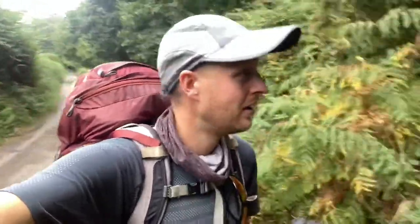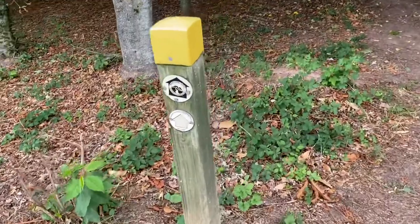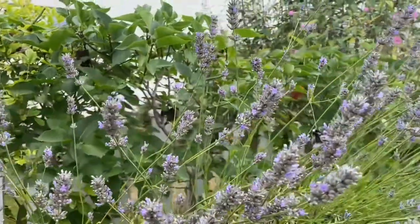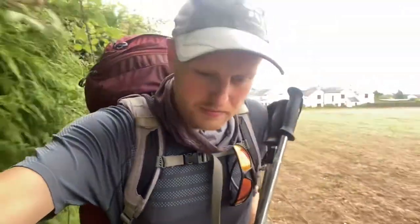So I'm on 2 miles, and I found my first way marker that says the Beacons Way, which is awesome. That means I'm going the right way, but it's taken 2 miles to see one, but it looks like we are going to be signposted. Working my way along. It's a really narrow path now. I can hear the croaking of a raven. So yeah, really looking forward to just being immersed in nature now for the next week or so.